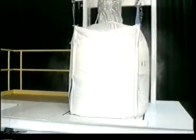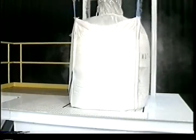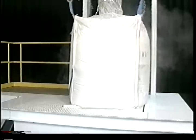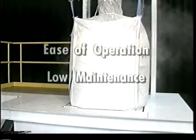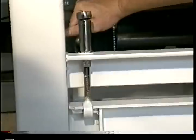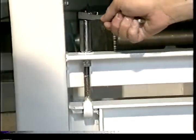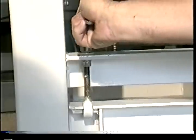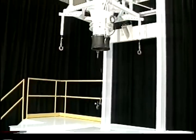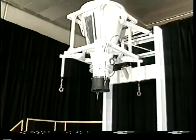The action is direct and effective. No air boots here, no linear slides, or other high-maintenance components. With the Super Sacker, ease of operation and low maintenance are the watchwords. Unlike other machines, the amplitude of lift is adjustable from 0 to 2 inches by using the threaded adjustment rods located at the front of the lift table. The frequency of impact can be controlled by use of a variable speed motor control package.